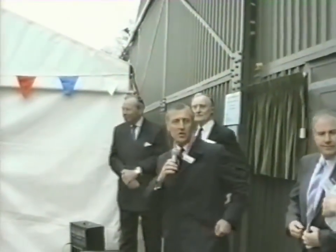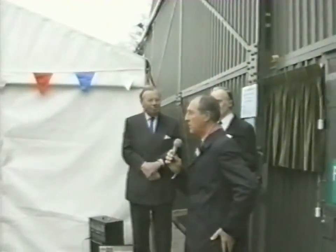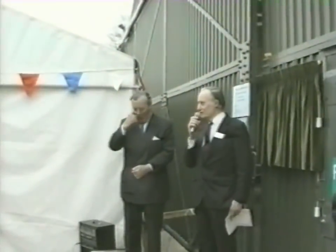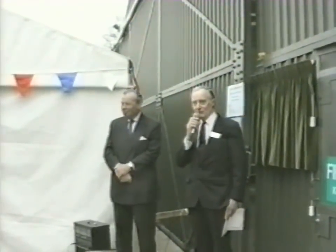In 1993, after installation of some exhibits, the museum was officially opened to the public, with speeches by Major Goddard and John Henderson, the Lord Lieutenant. There was also a flypast by World War II and Miles aircraft.